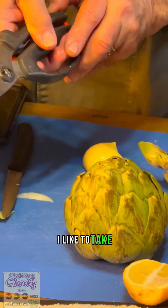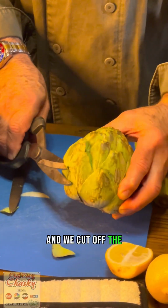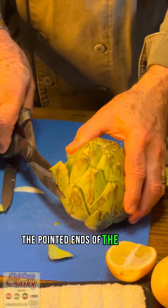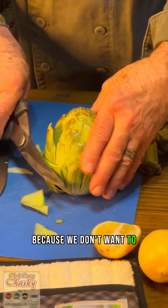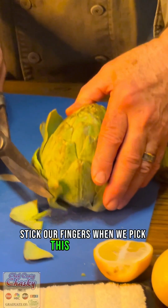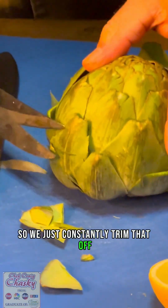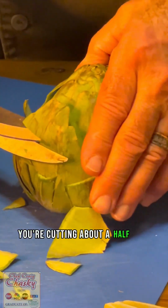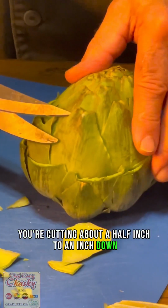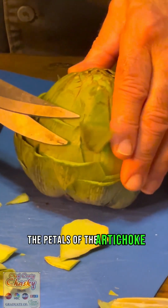I like to take poultry shears and we cut off the pointed ends of the leaves all the way around because we don't want to stick our fingers when we pick this up to eat it. So we just constantly trim that off. It's like giving the artichoke a haircut. You're cutting about a ½ inch to an inch down on the leaves or the petals of the artichoke.